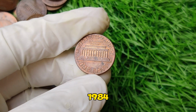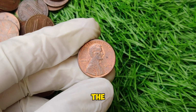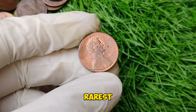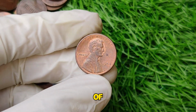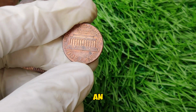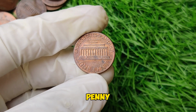In 1984, the U.S. Mint mistakenly struck some pennies using the old wheat design instead of the standard Lincoln Memorial design. This error made the 1984 wheat penny one of the rarest and most sought-after coins in circulation today. Because of its rarity, collectors and coin enthusiasts are willing to pay a premium, sometimes an enormous premium, to add one to their collection.